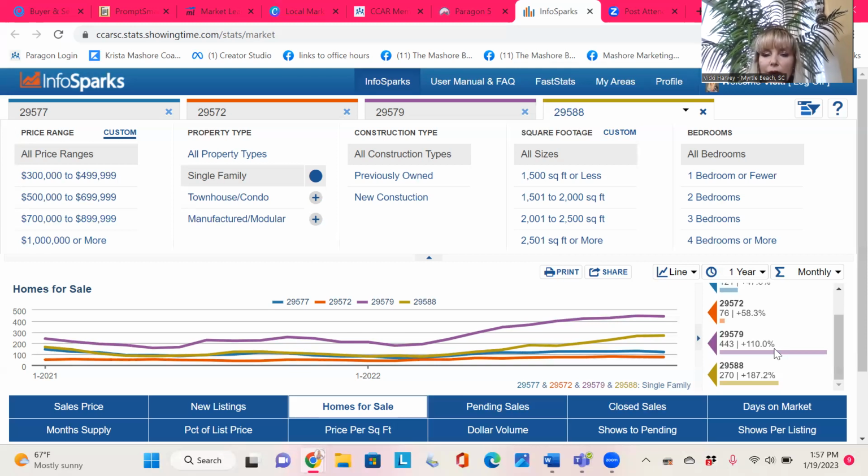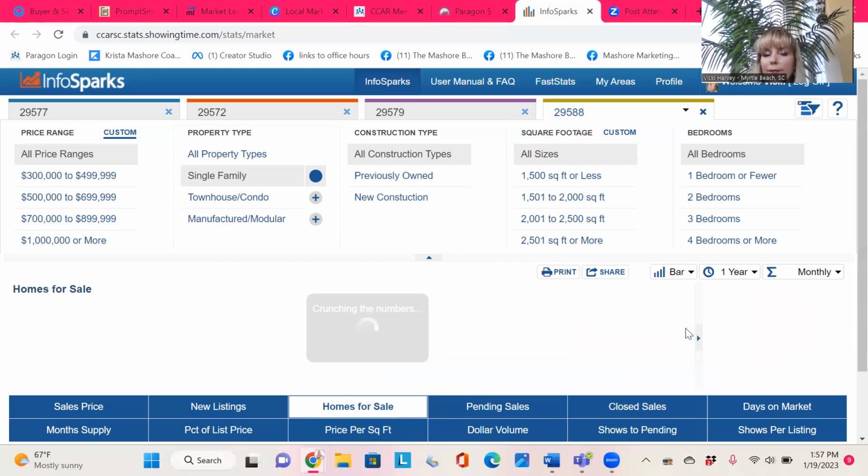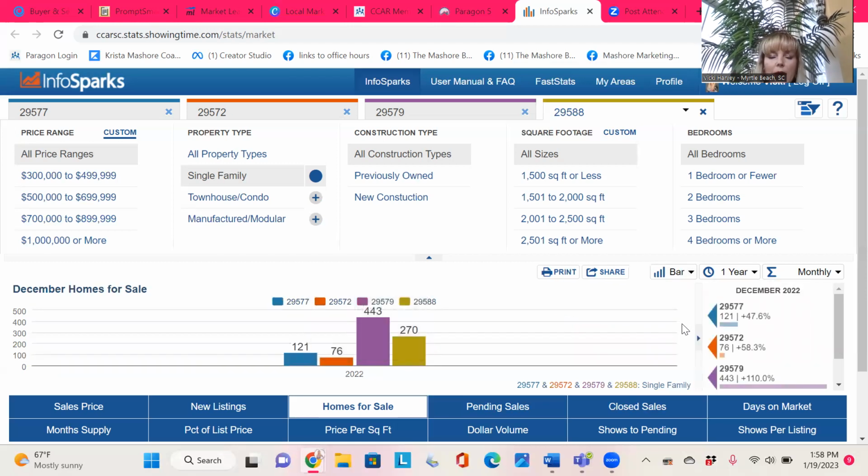So I want to show you also this. Sometimes it's easier to look by a bar graph. Okay, so here we go. So this is what happened, and we are still in homes for sale. There you can see all the different zip codes.